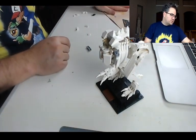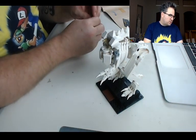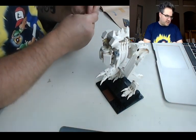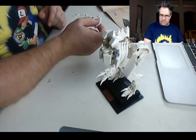There's a cute little hand right there. Almost done. Almost done. One more bag after this. Got the little arms going. I think the final bag's going to be the skull and the tail. That's all it's going to be.